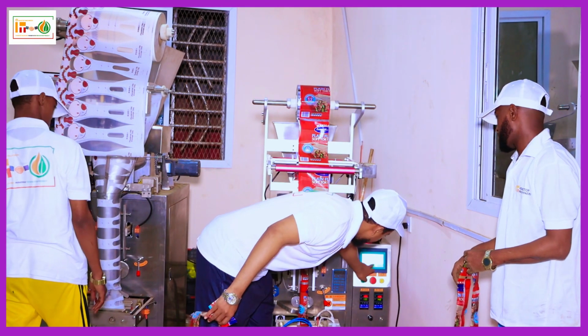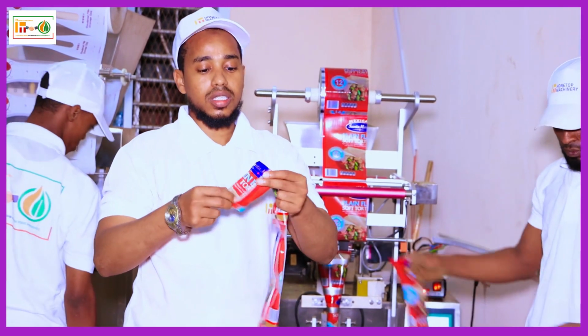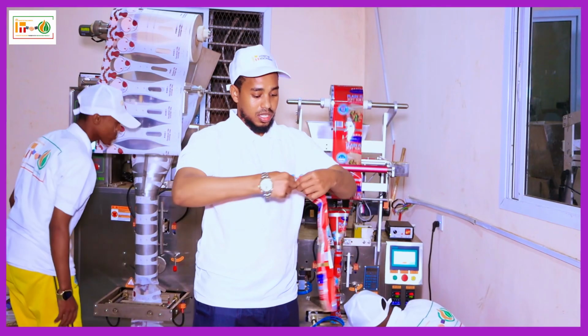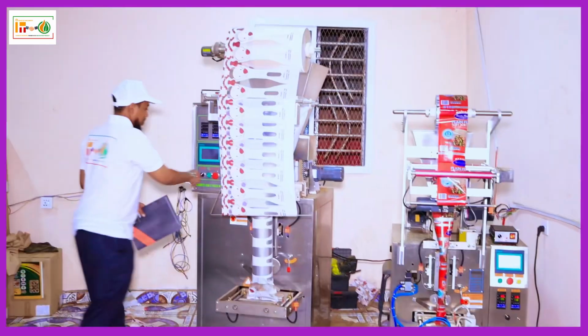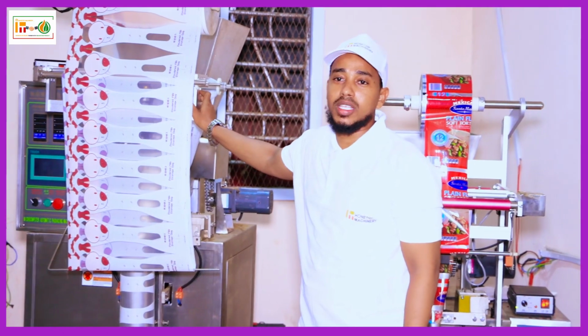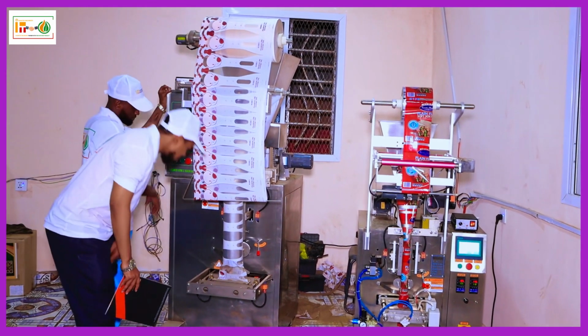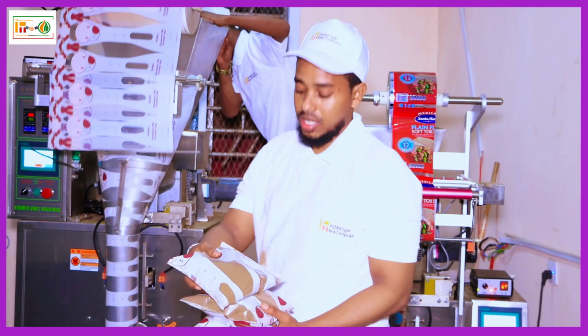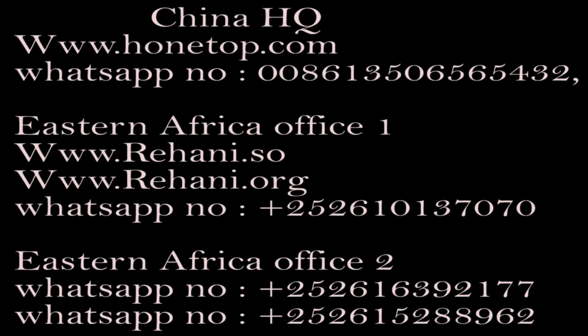And this machine also, the length that this machine can package is 30 to 200, and the width is 30 to 150. This is also a big packaging machine. This can be used to package half a kg, which is 500 grams, and it's easy to use.